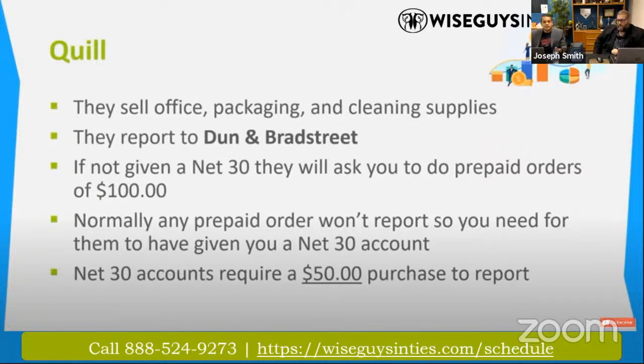And as business credit becomes better known to folks, because it wasn't well known, and as we start to talk more about how to get a line, Quill is going to use that to their advantage. As they have an influx of new accounts, they have to offset the risk by increasing the amount of payments so they can reduce their risk. It's just standard. If you were Quill, you'd do the exact same thing. But once you do have a net 30 account, it does only require a $50 purchase.